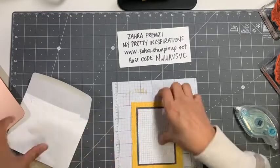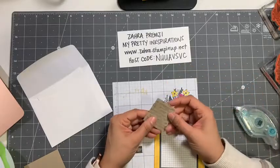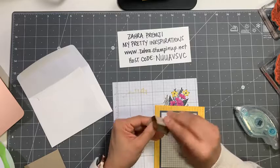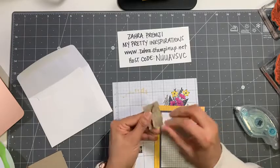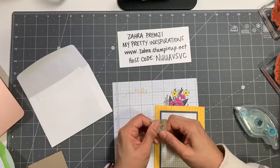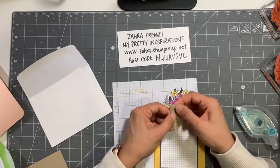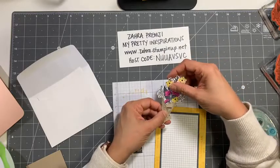Okay, are you ready to see how we fold this wrap? Let's see, do I want it this way? Yeah, I want it this way. And then this part is going to get folded down, and this part here, and then I'm going to fold this across like so. That creates the wrap for the flowers. The flowers will get put inside here like so.